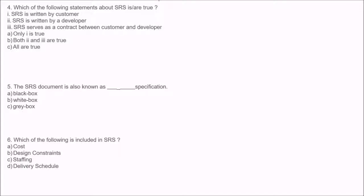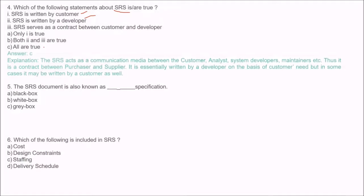Which of the following statements about SRS is or are true? Can you answer? Written by customer, written by developer, serves as a contract between customer and developer. Only one is true. Both 2 and 3 are true. All are true. Answer is your C.